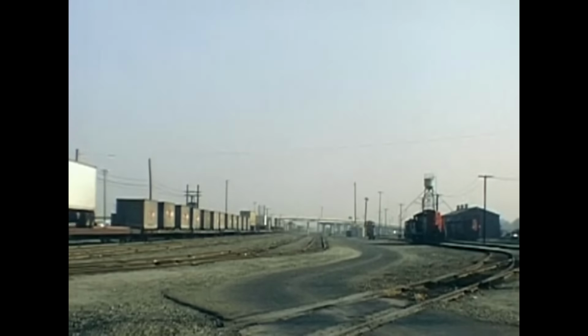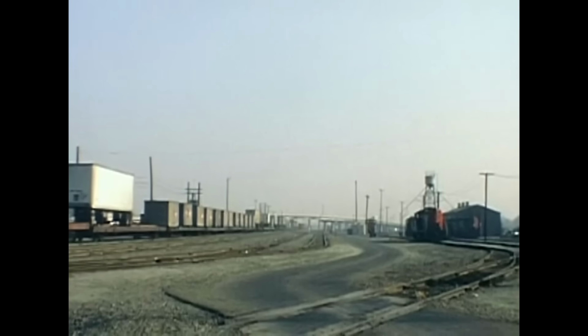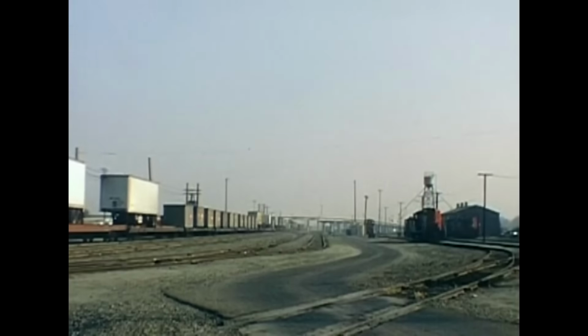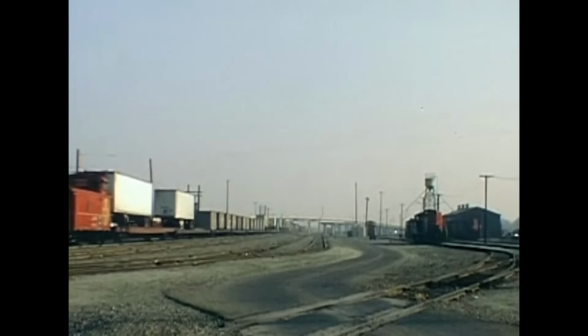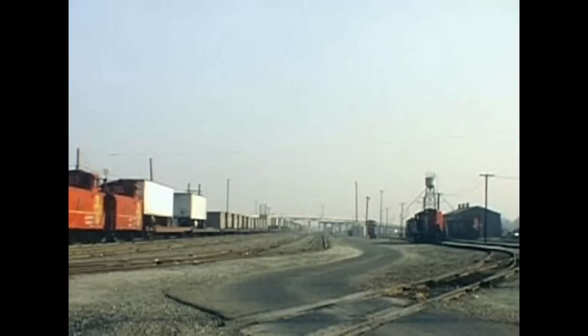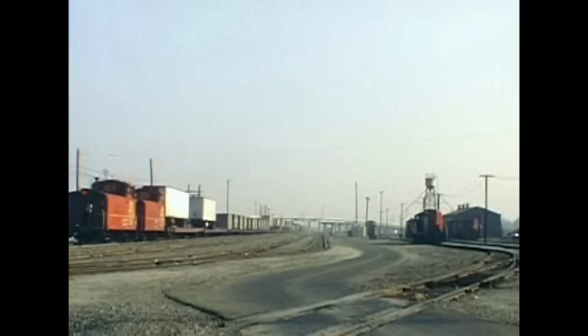At this time, some of the road crews complained that all the good power was assigned to the other subdivisions, and the Stockton subdivision was given the leftovers. This is also one of the mildest places to run trains, adding to that thought.